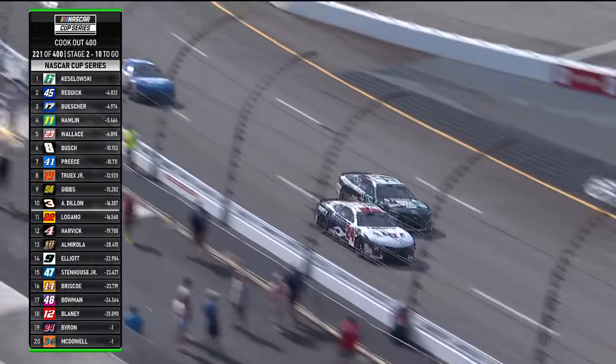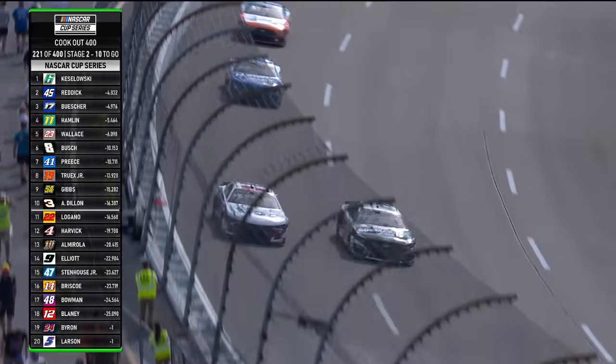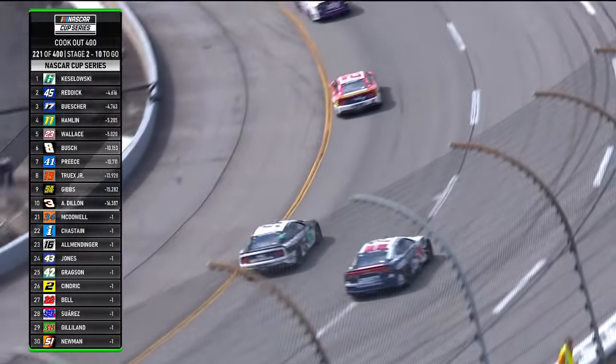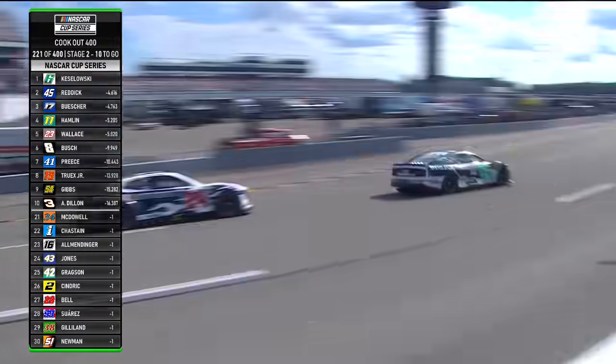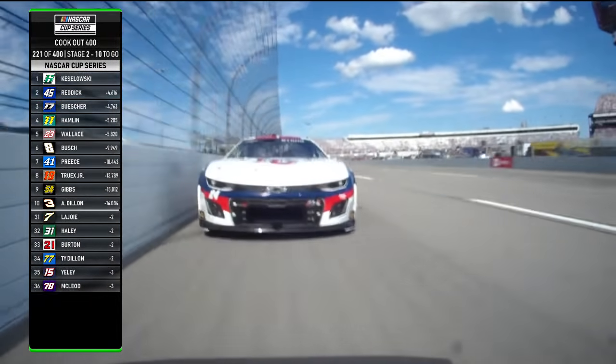Now Keselowski is getting underneath this 24 car. Byron's going to try to race him hard and make it difficult for that pass to happen, but I don't believe he can do it. Right there in the middle of the corner, Brad rolls forward, being able to clear this 24 off the corner. I bet that 6-car up front, a little Mark Martin vibe going on.